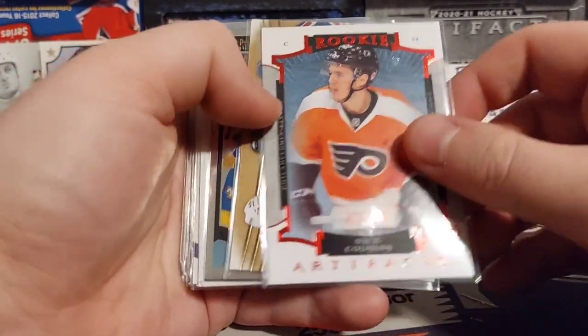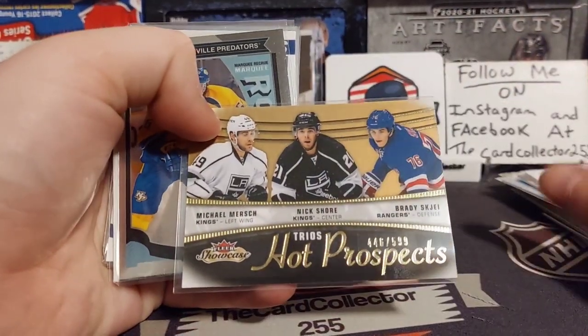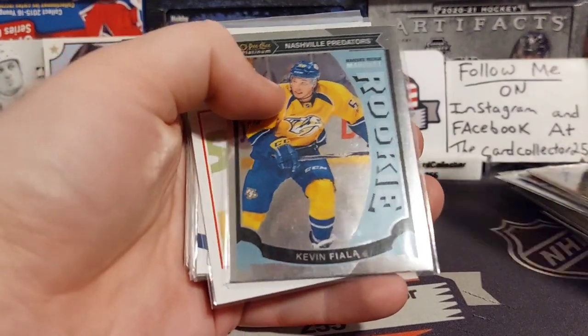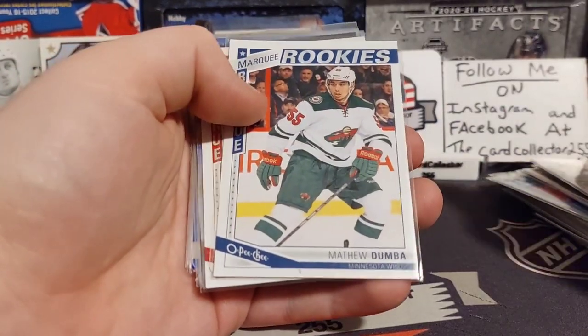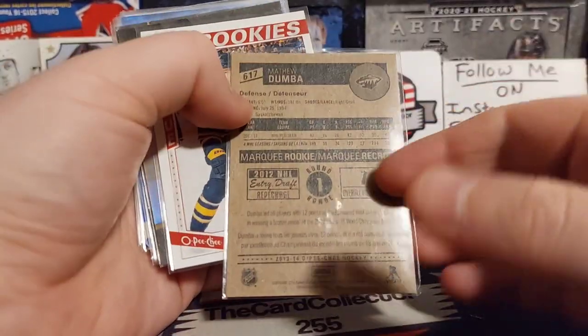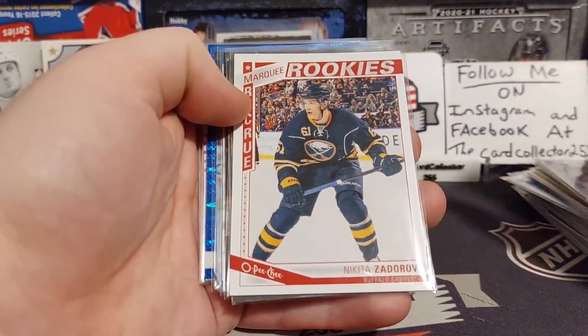Nick Cousins, not a big Nick Cousins fan. Out of $3.99. This is really cool. Hot Prospects out of $5.99. Fiala. TJ Brodie on the Flames. Dumba, probably top 5 best defensemen in the NHL. He's great. A lot of people collect him.